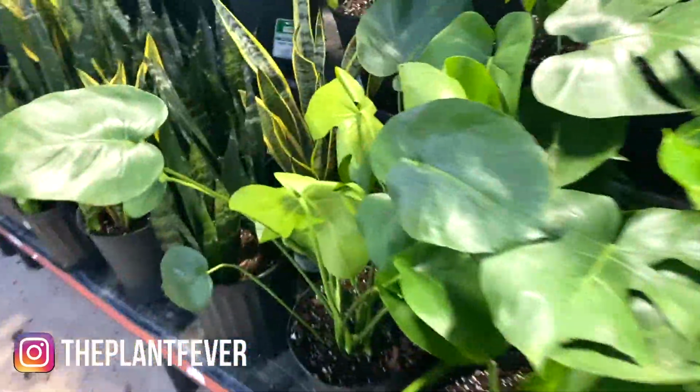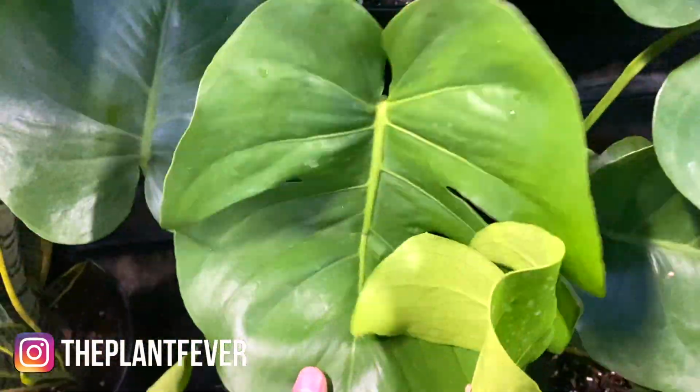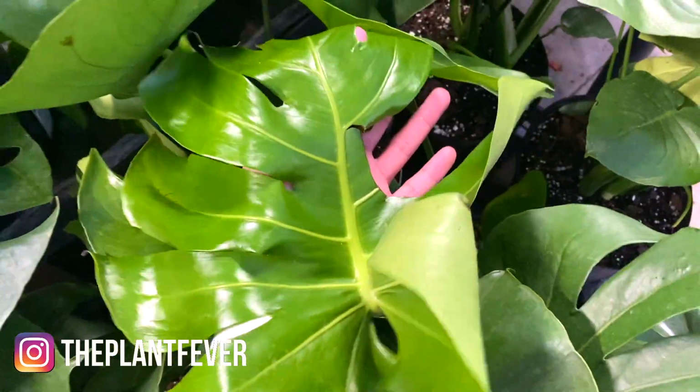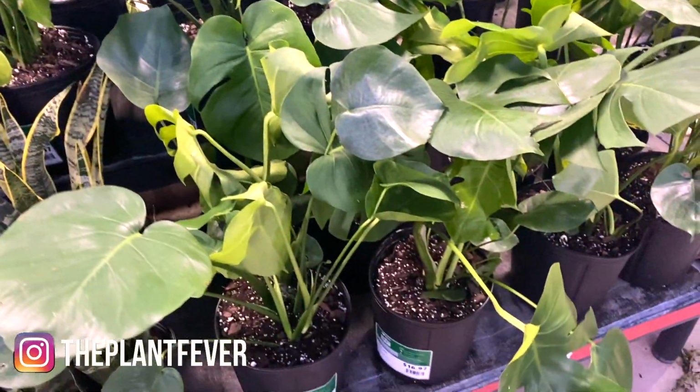Oh my god, these beautiful monsteras are $16.97. And some of these have really huge leaves. Like this one, it's kind of ripped out, which is really sad. But look how big that is. And for $16.97, that's not a bad price.